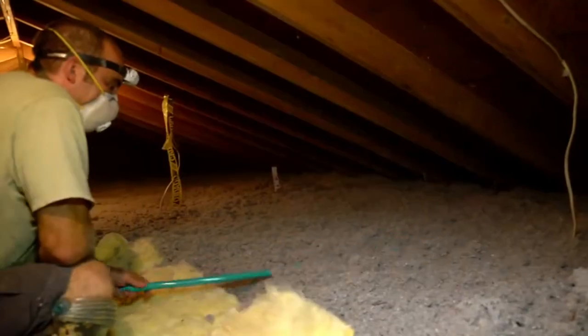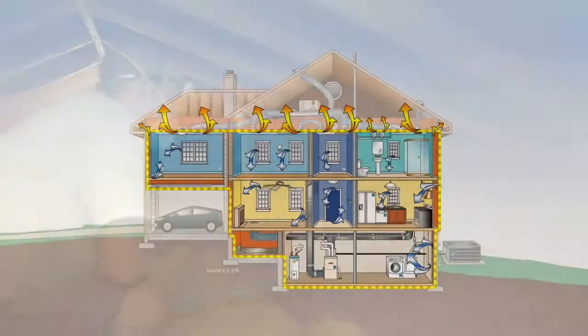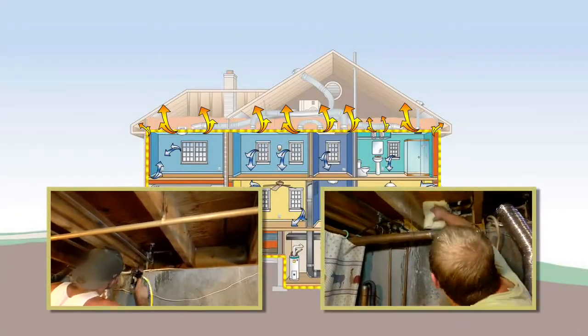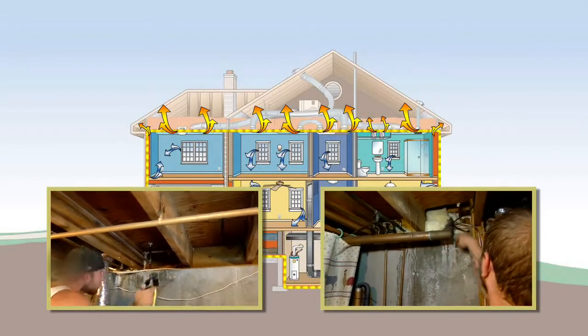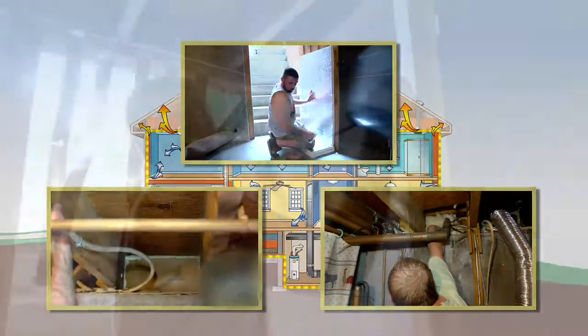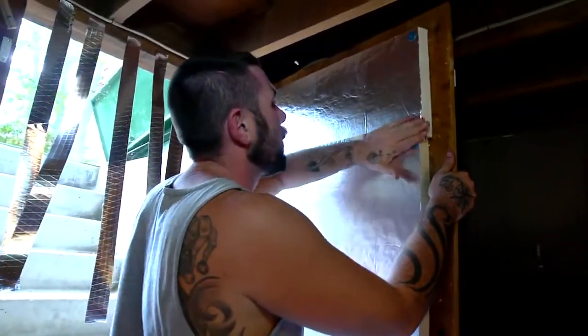In addition to the work being performed in the attic of this home, installers are in the basements, air sealing and insulating the sill area above the concrete walls, as well as the door that leads to the bulkhead. Those areas are often completely uninsulated and can be a significant source of heat loss.